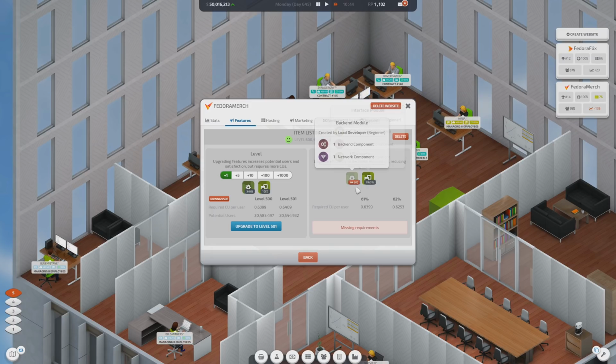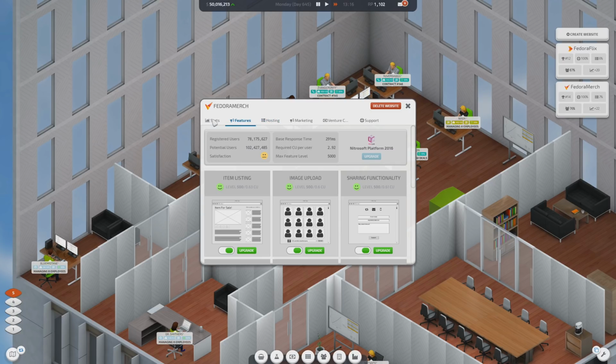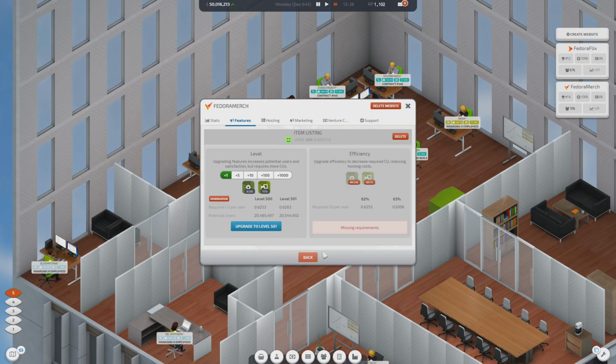Quick, do it before they use the interface ones. There it is, got it. It's gotta be good enough, come on. Yes, oh, no. It's still tapping into it just a little bit. Just a wee bit.